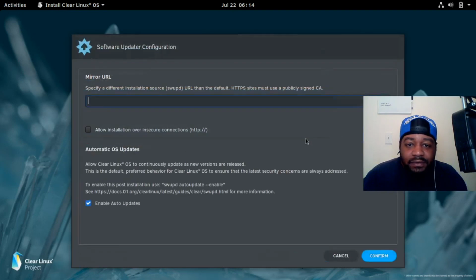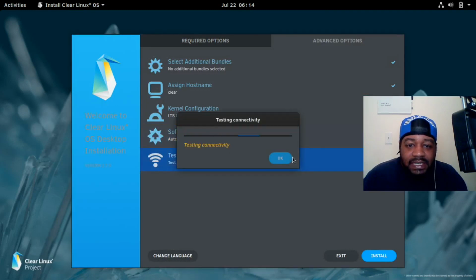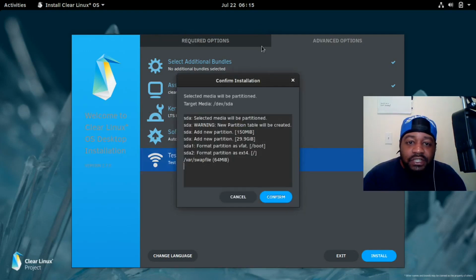And then you want to select the LTS, which is fine for the kernel configuration. And then they have a software update configuration. You can specify a specific mirror, and then you could test your network settings just to make sure you connected to the internet, which I already know we are. Now we can go down and hit install. Just wanted to show you those advanced options because it's easy to miss since they put the install button on the first page, because that's all that's required of you to actually do the install.